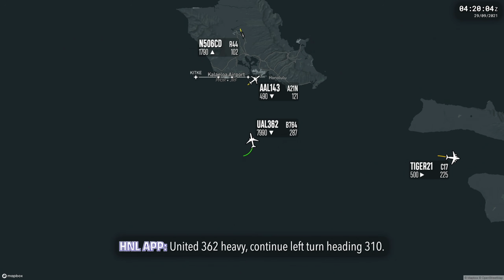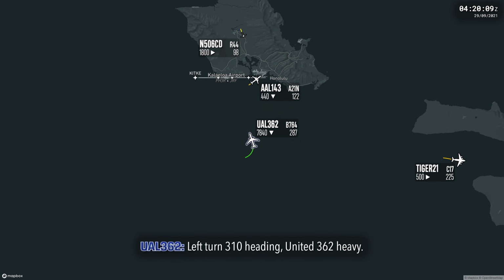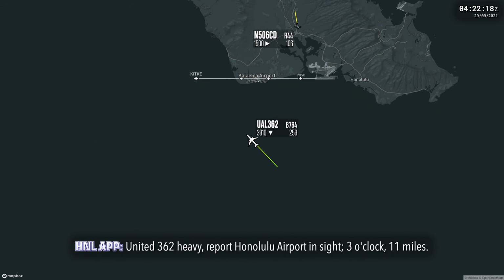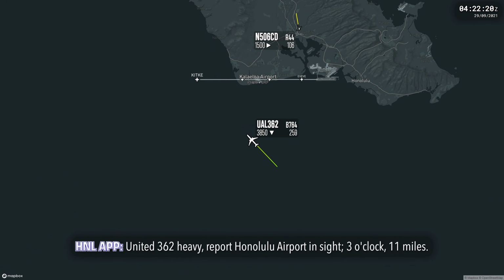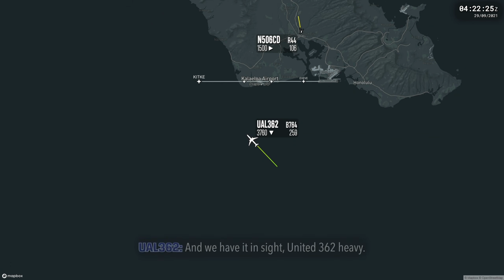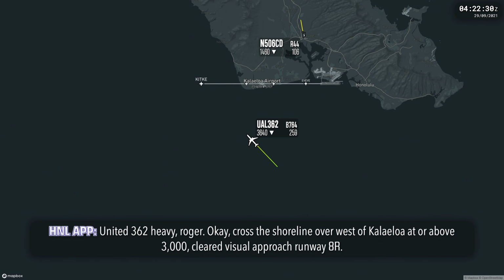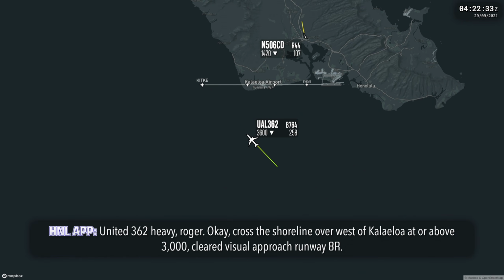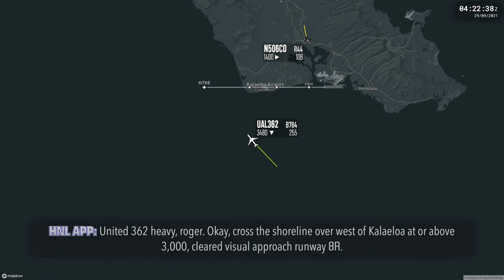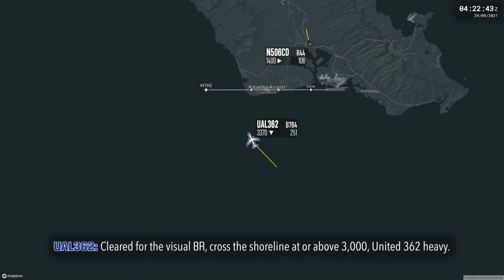United 362 Heavy, continue left turn, heading 310. Left turn 310 heading, United 362 Heavy. Yeah, 362 Heavy, report Honolulu Airport in sight, 3 o'clock, 11 miles. And the field's in sight, United 362 Heavy. Yeah, 362 Heavy, roger. Okay, cross the shoreline west of Kaialoa at or above 3,000. Cleared visual approach runway 8 right. Cleared for the visual 8 right, cross the shoreline at or above 3,000, United 362 Heavy.